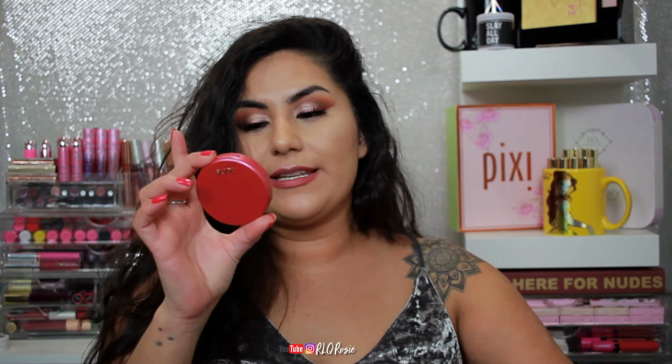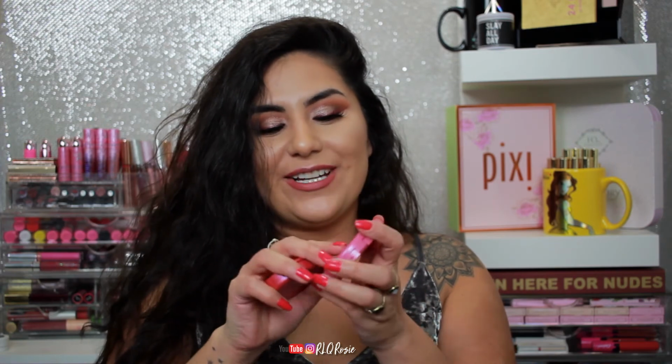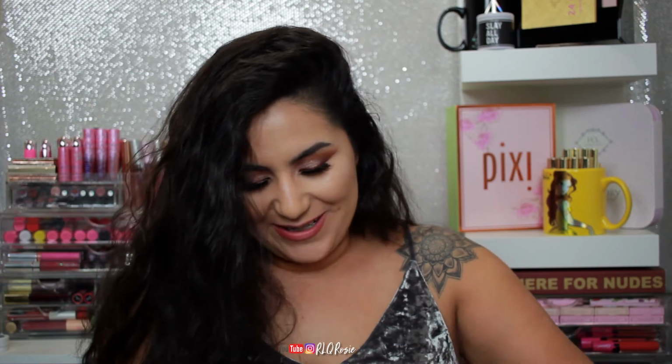As I mentioned, I got this blush in the shade Natural Beauty, and then I also got the Blushing Bride shade. This one is a lot prettier, and I probably should have used this one, but I really wanted to try out the Hamptons Weekender palette, the contour palette.